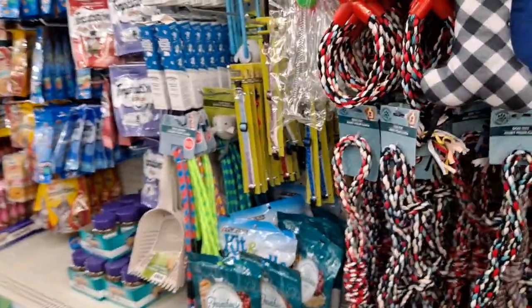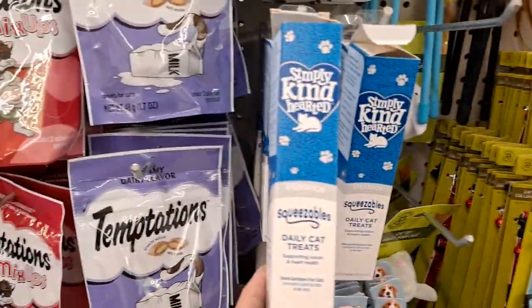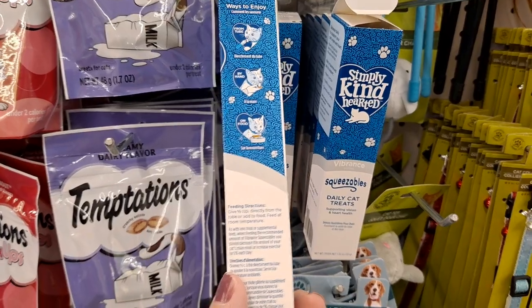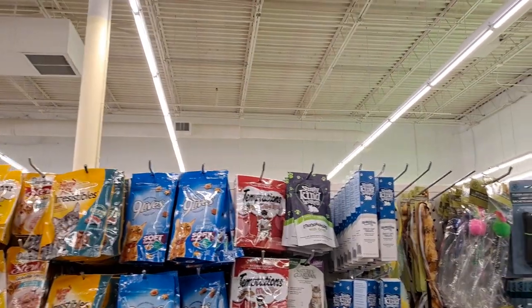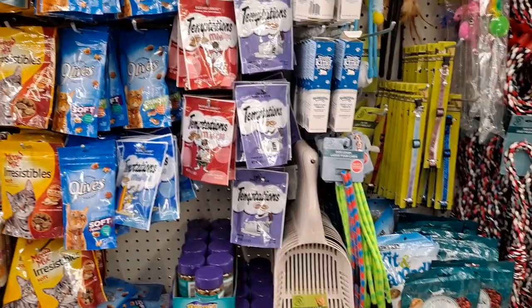Supreme quality pet food. Daily cat treats, supporting vision and heart health. Nine Lives Plus Care. Yeah, they do have some nice things for pets. They get a stocking at Christmas too, right?